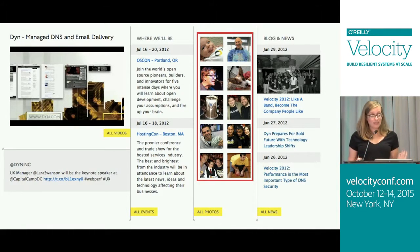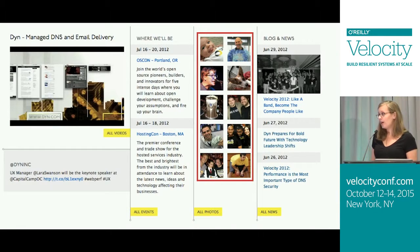efficient? It turns out it's good that I ran the test because it did add 60 kilobytes to the total page weight, but it cut page load time by 35% because it eliminated all those requests. So that's it with everything else. You should test it.